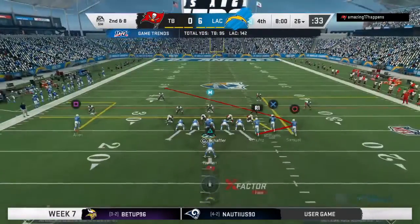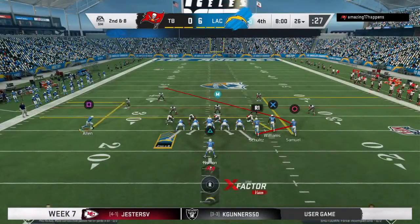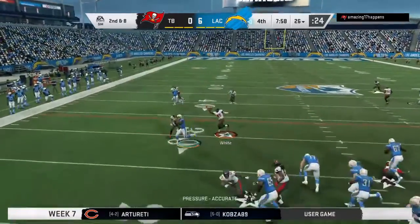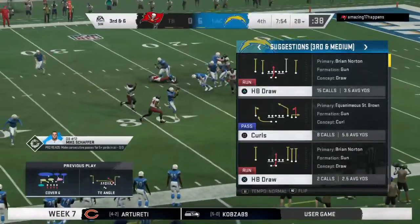The last run got a couple. Here's 2nd and 8. Go. All set. Check. 40. Go. Check. Back to throw. Schaefer. It's Williams on the catch. That throw good for only a couple. It brings up 3rd down.